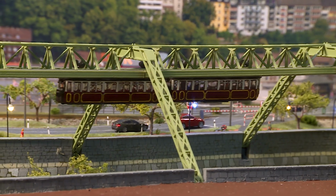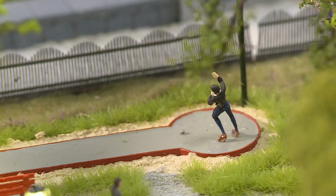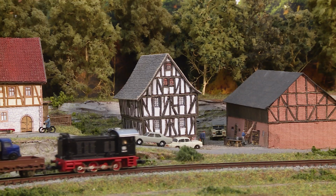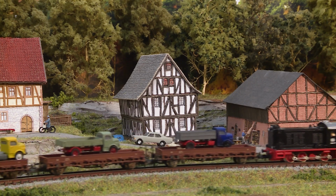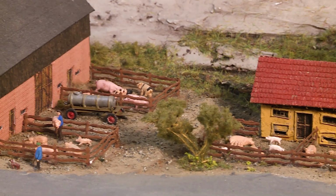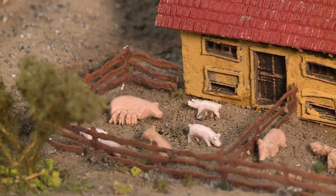Raffaele Piccolo from Italy was also there again, with eye-catchers in the smallest of spaces. Manfred Forst showed a small model railway world with a rural theme. You could see a pig farm where the animals can enjoy fresh air and sun. Very idyllic. But there is another way.